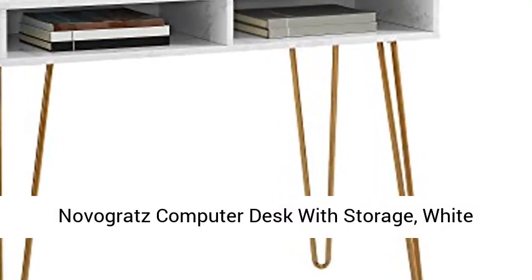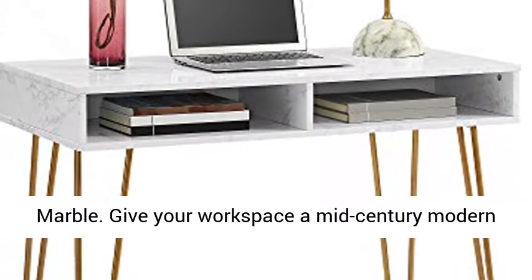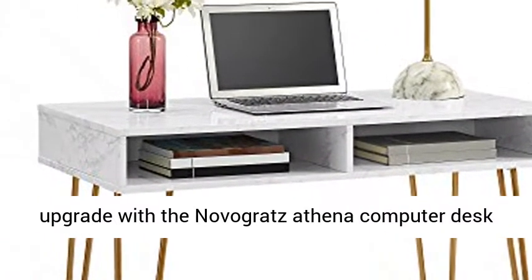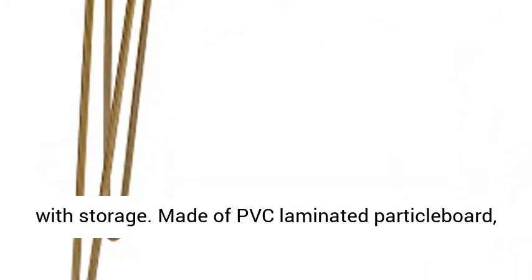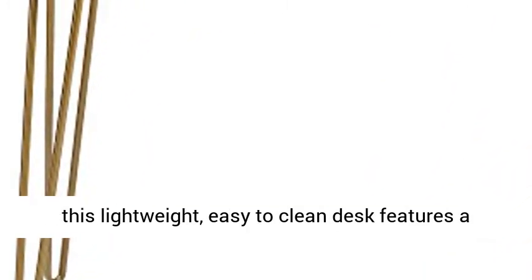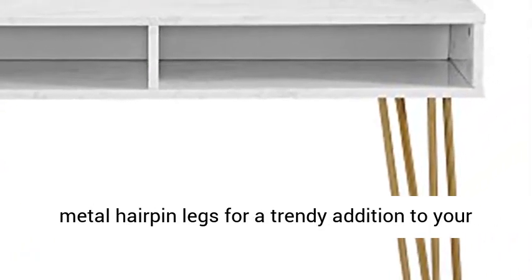Novogratz computer desk with storage, white marble. Give your workspace a mid-century modern upgrade with the Novogratz Athena computer desk with storage. Made of PVC laminated particleboard, this lightweight, easy-to-clean desk features a faux white marble desktop and gold powder-coated metal hairpin legs for a trendy addition to your space.